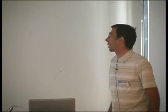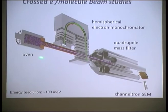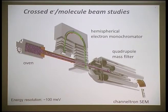And for this, we are performing crossed-beam electron experiments, with actually the same setup which has been used in Berlin. So we have a molecular beam oven where we evaporate biomolecules or these anti-cancer drugs, which I'm going to show you. Then we have monochromators where we first form an electron beam by thermally emitting electrons from a hot filament. And then for a better defined energy resolution, we have a hemispherical electron monochromator where we get an energy resolution of about 100 meV.